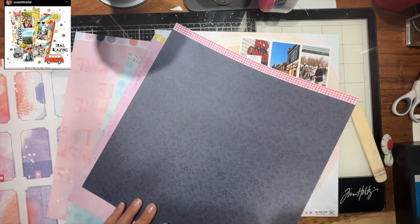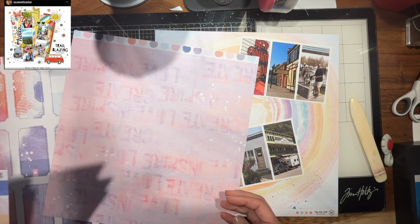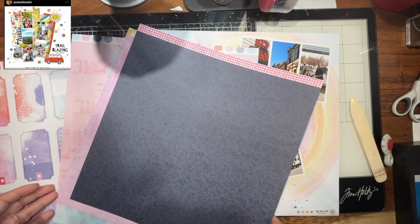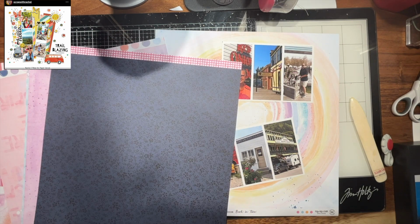And then I pulled some different Hip Kit Club papers to work with. These are all out of the Hip and Humble kit, which I think was April, or maybe it was May. Let's check. I can check that. Nope, I had it right to begin with. Hip and Humble was April's.